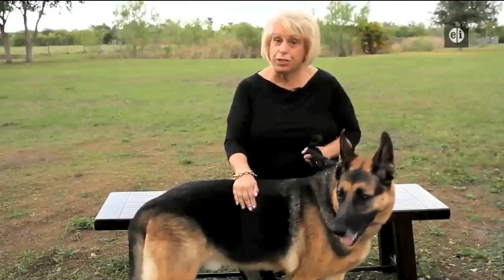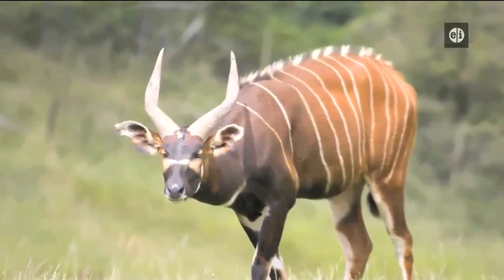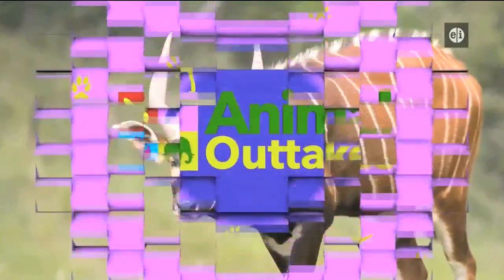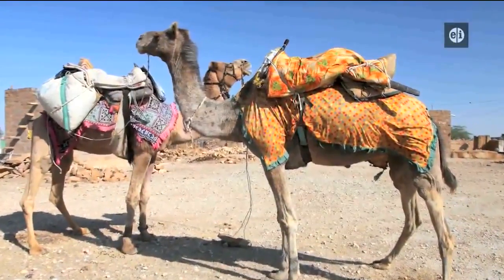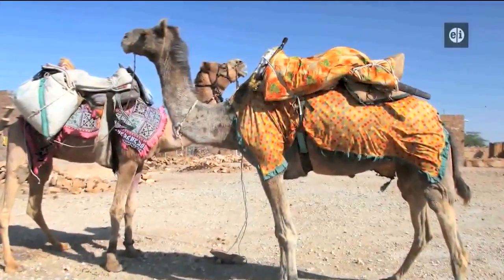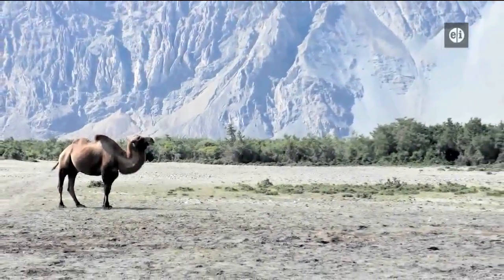Here are some interesting facts for you to know. Did you know that bongo horns can grow up to 40 inches long? Camels can get energy from their fatty humps when food or water runs low. The longer they go without eating or drinking, the more the humps deflate.